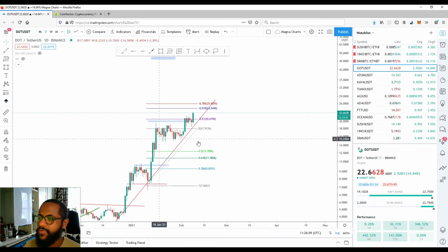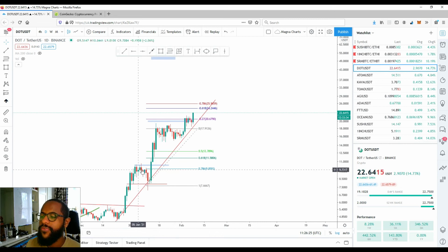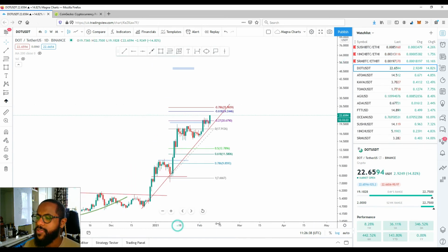It's respected it so far. It did not actually hit the 50%, but that's a good thing. As long as it doesn't close below it, it's looking like an inverted ascending scallop, but not quite as beautifully formed as this. So that's why this 50% level was very important, and it did not get close to that. So the targets for this is definitely 24 to 25, and then after that we will see.